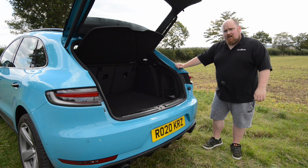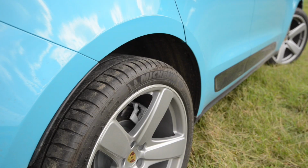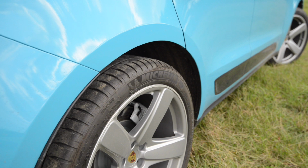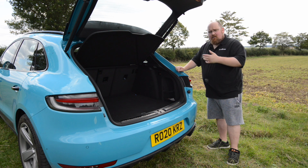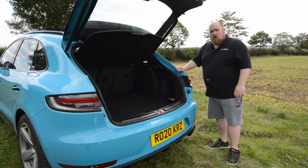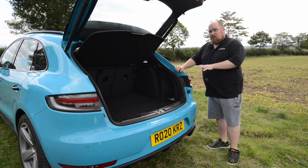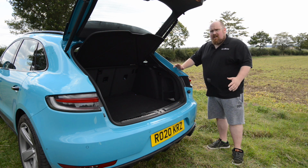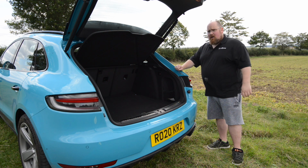And because this particular car has got air suspension, there is a button here that you can press and hold, and it will actually drop down the rear of your Macan, which makes it easier if you are loading any large, heavy, bulky items into the back of the Macan, or perhaps you've got a bit of an old Labrador and you've got to help her up into the boot area. So that's one feature I really do like. But yeah, all in all, it's a decent amount of boot space, but in this class, it's not class best. And I think that's enough of looking at the practicality side of the Porsche Macan. I think we've got to go for a drive, haven't we?